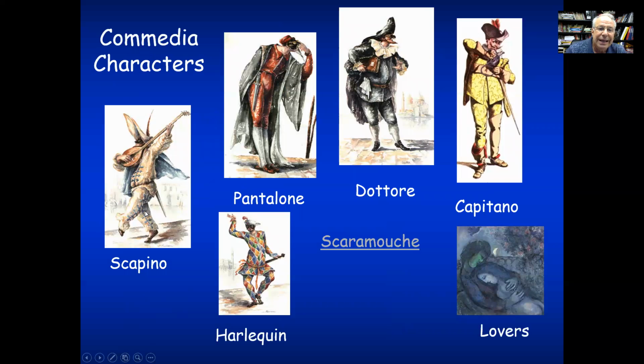These are the stock characters. These are the servant Scapino, Pantalone, and then the Dottore and the Capitano. These are the masters. And the Harlequin was the servant, and the lovers were not in masks. These people all had half masks on. The lovers were typically the young people of the company, and they did not wear masks.